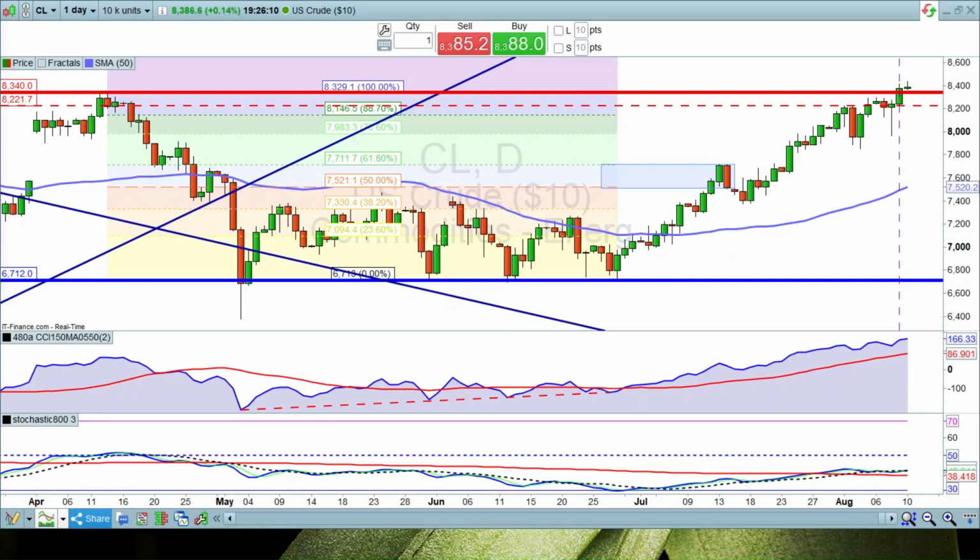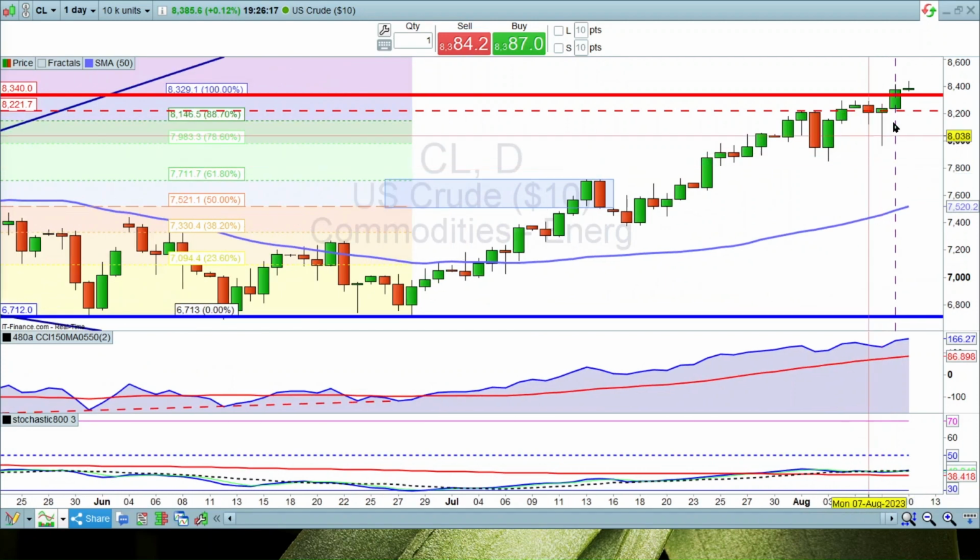This is August the 10th, 2023. This is the crude oil, the US crude oil price update. This is the daily chart. You'll notice here it's broken up since our last video. It's broken up through this minor resistance at 82.21 and then finally broke through this major resistance at 83.40.